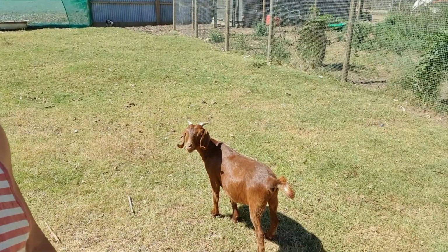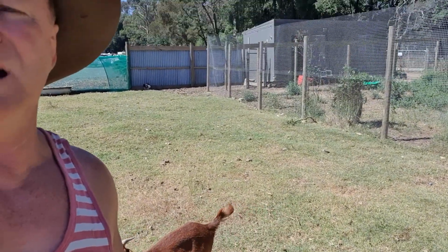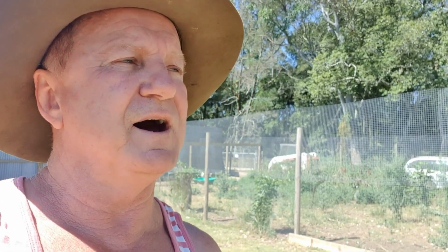The goats, on the other hand, our little one here, this red Kalahari, they love eating anything that I like. They eat the likes of fruit trees, they love passion fruit vines, they love mulberry vines, they love oranges and lemons and limes and everything else like that.